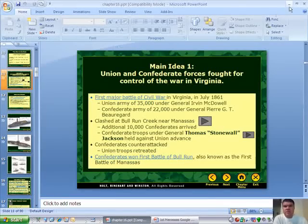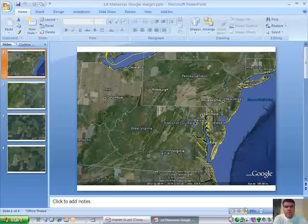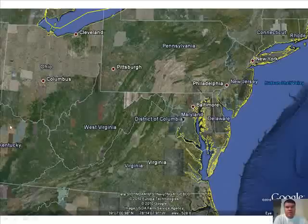So I'm going to get out of here and I'm going to open this stuff. Oh, that's already open. And I'm going to go here. Alright. So here we have a Google Earth image of the East Coast near where the war took place.